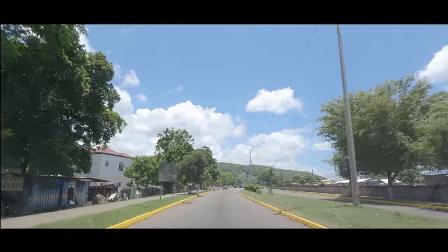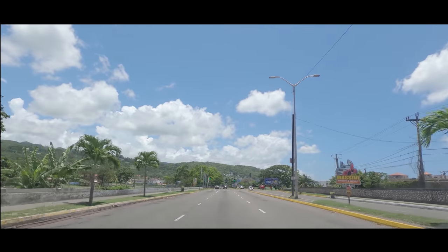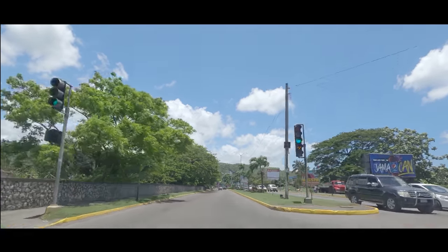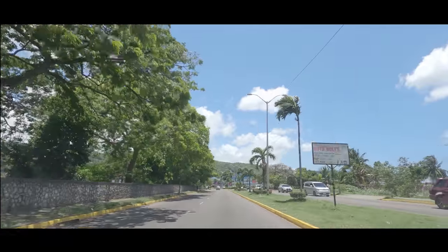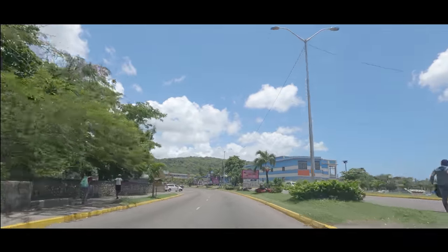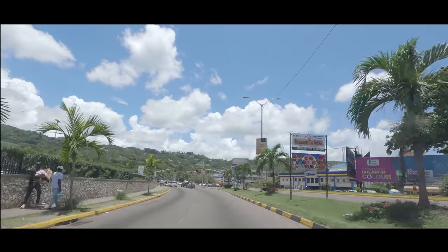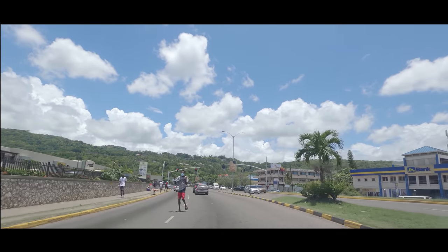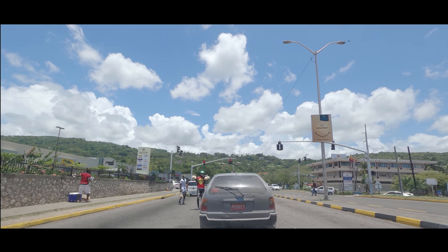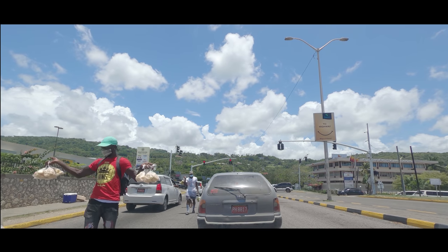On the right, we are passing the Ocho Rios Transport Center, and just beyond is the Ocho Rios Market. The road on the right is Evelyn Street, and that road will take you onto Main Street, which is the heart of Ocho Rios, and there you will find the Ocho Rios Clock Tower. On the left is Boxfield Community. Also on the left is the 8 Rivers Town Center Shopping Mall, and the road just ahead on the right is Graham Street.